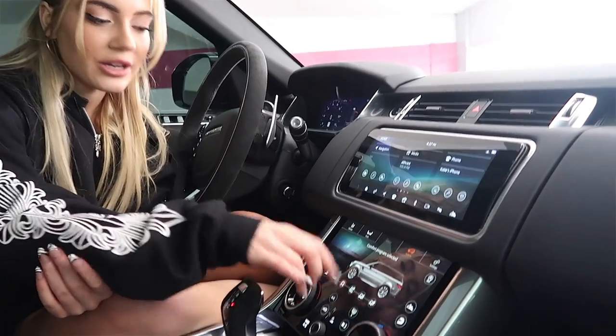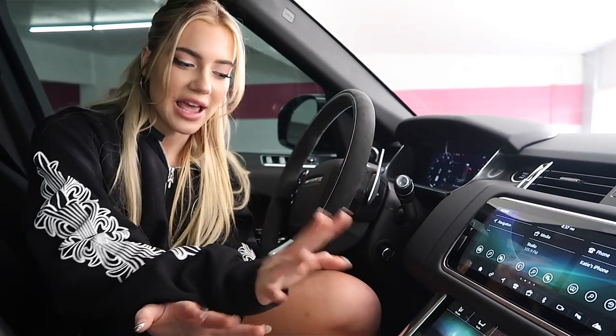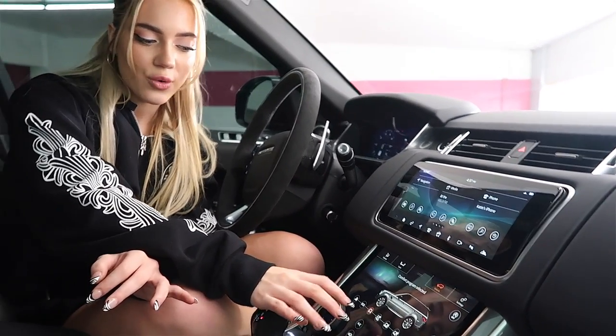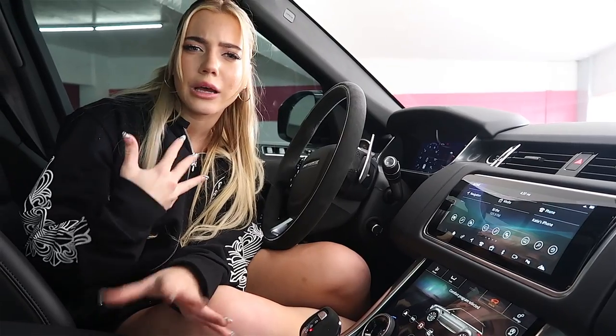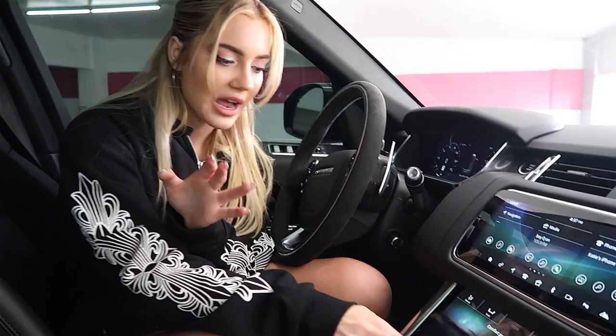The little knobs here, my other favorite part of this car that I really like. Hi, Stella. It has cooling seats. I have never been in a car that has had cooling seats, but you push it and you can either do cooling or heating, of course, but cooling makes you feel like there's a breeze going up your hoo-ha, and that's the best way to explain it. It feels great, honestly. So that I do like about the car.